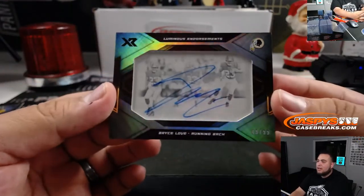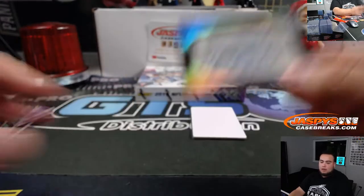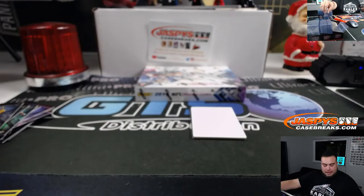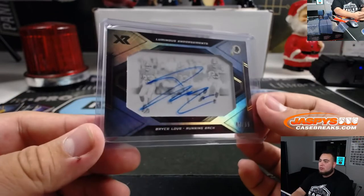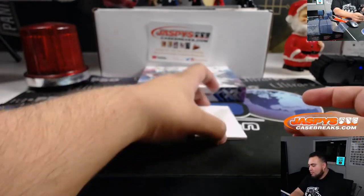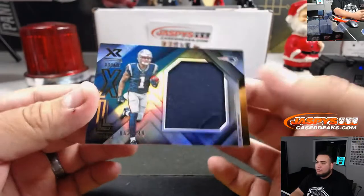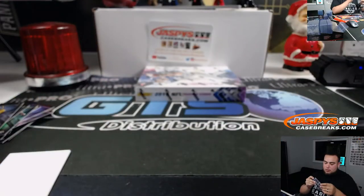And we got out of 99, Bryce Love. Luminous endorsements. Going to Patrick with the Redskins. And the Q Harry XL Relic to 149. Patriots. Going to Aaron.